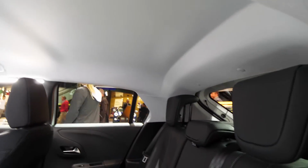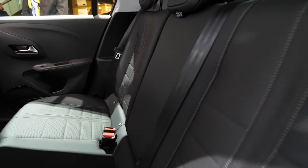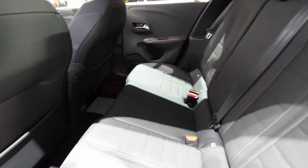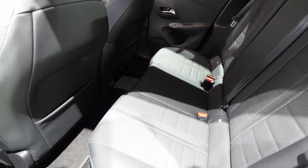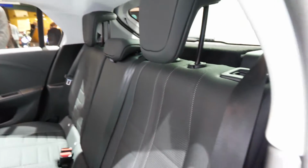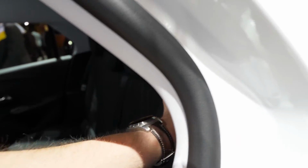The roof has a nice design. You will see when I go there. We don't have any center armrest here in the back, in the middle. Also, the back of the front seats are leather, no plastic. Here in the middle, you can see you have a little step there, not so big, and 2 USB ports. Very useful. They did a great job with those USB ports right there.